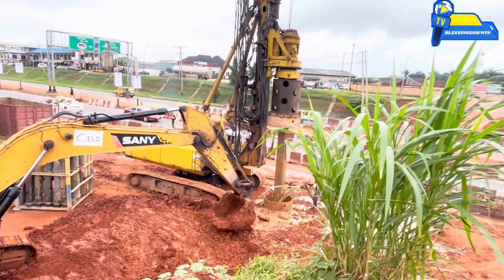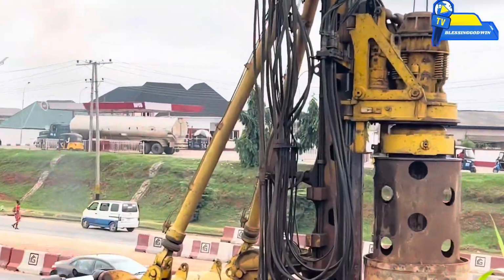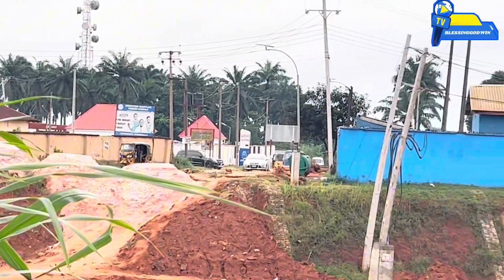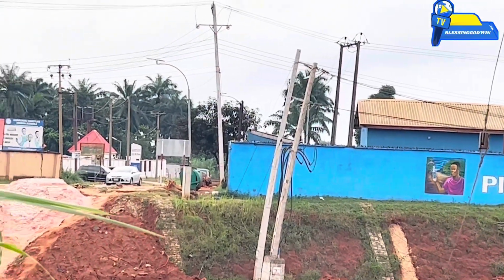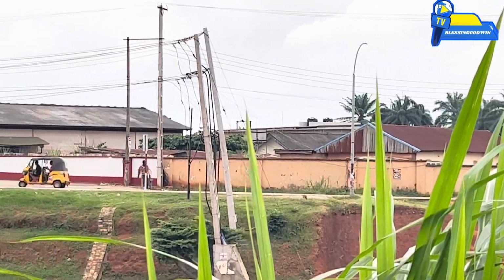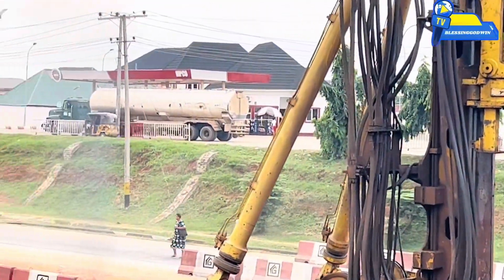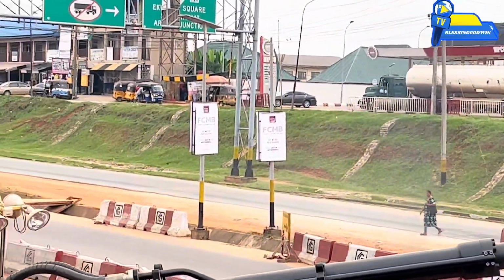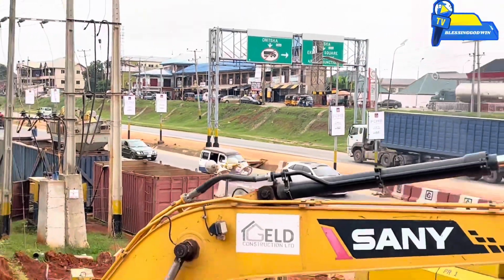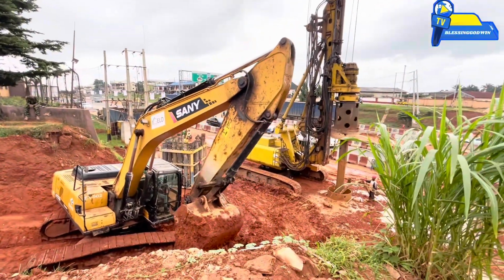The GLD are actually doing what they know how to do best, and at the same time, kudos to them, and also kudos to the Anambra State government, kudos to the Soludo administration, kudos to all the people that are involved in seeing that Anambra is actually developing. Truly, all of these projects, by the time they are done with, Anambra and Awka is going to actually have a new face.